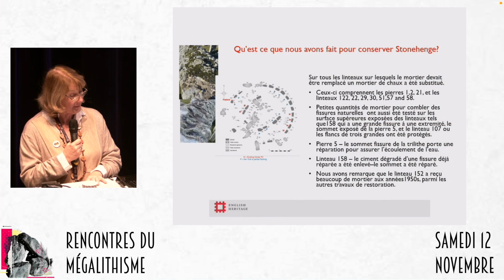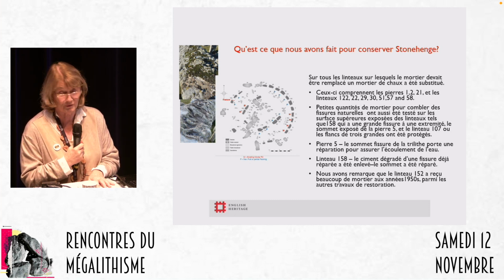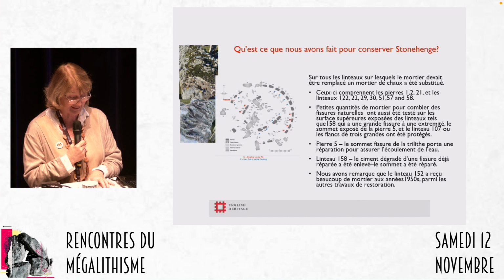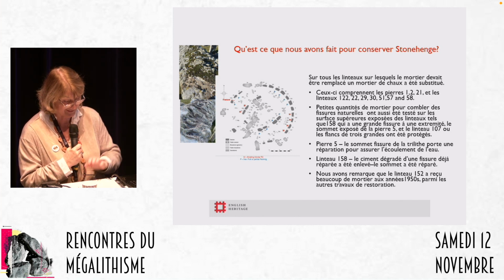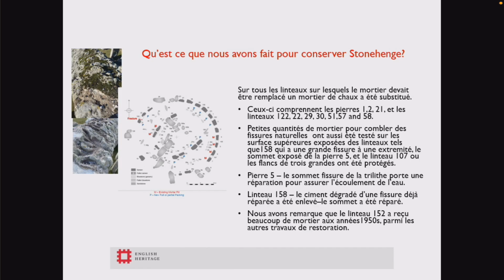So we drew up a plan of exactly what we were going to do, and as many of you might know, there's a numbering system at Stonehenge of the stones, which was actually initiated by Flinders Petrie, the famous Egyptologist, but he also took an interest in Stonehenge as well. The numbers start at the axis of the monument and continue in a clockwise direction. So we identified the ones that needed replacement mortar, and they include the ones on the list here, 1, 2, 21, lintels 1, 2, 2, 22, 29, 30, 51, 57, 58. I know that won't mean much to you unless you can read the plan, but still. There were quite a few that needed attention.